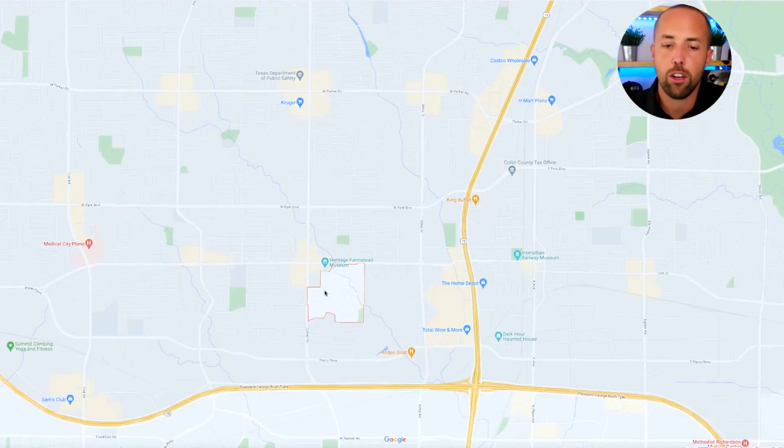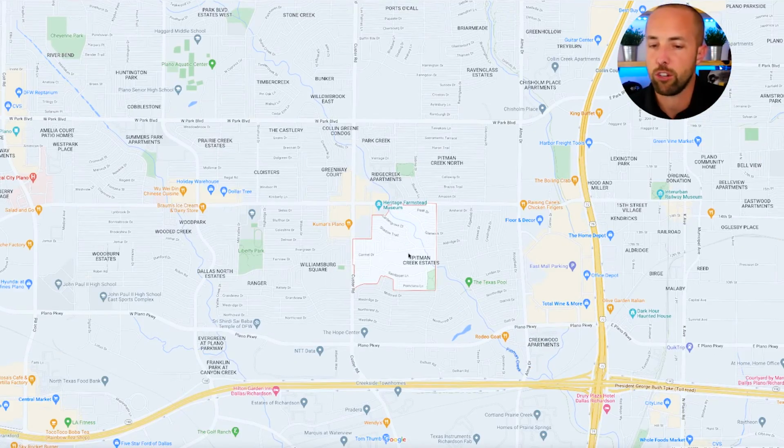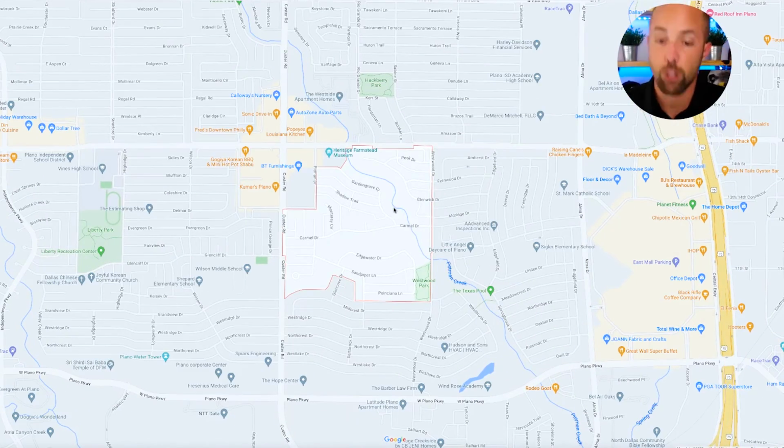But let's talk about immediately around Pitman Creek. They've got this really cool park right here, which I'll show you when we drive around the neighborhood. There's actually a lady out there throwing the frisbee with her dog. The dog, by the way, looked like a bulldog, and it was maybe the most athletic bulldog I've ever seen. So make sure you check that out. They've got the creek, Pitman Creek, running straight through it as well.